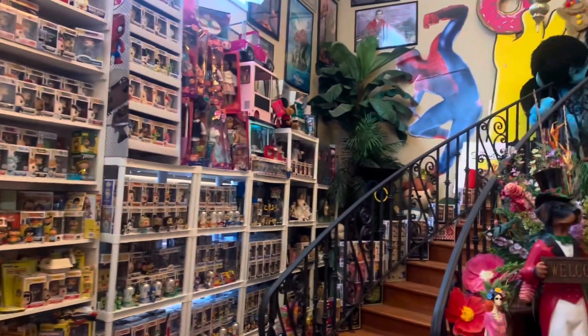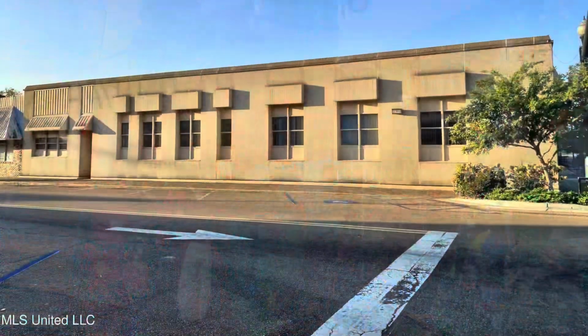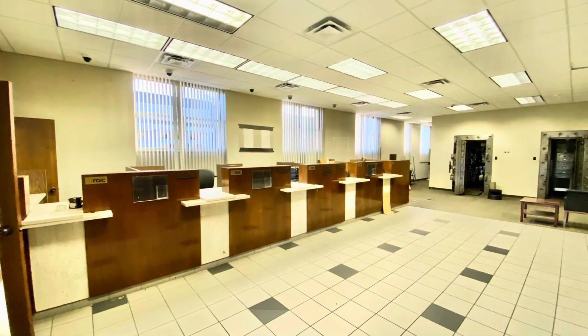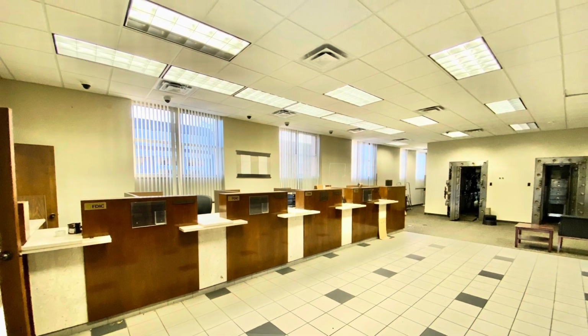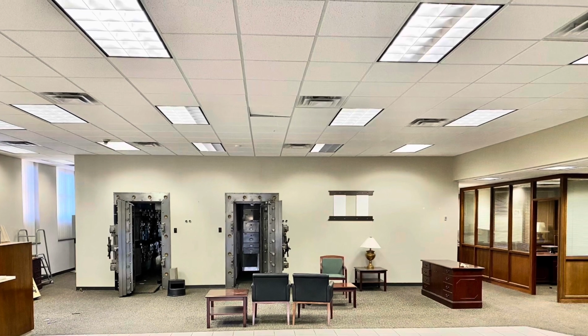My dream in life has always been to own a toy museum. So it's finally happened. I've bought a building and now I've got to move this massive collection and value it into the building. We're calling it the Toy Vault because it's an old bank building located in Crystal Springs, Mississippi that actually has two large vaults.